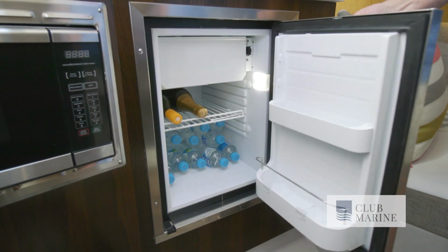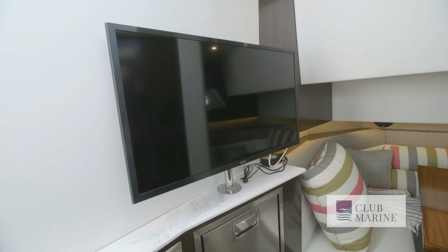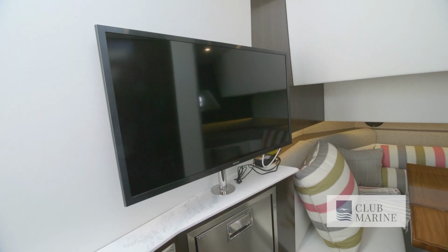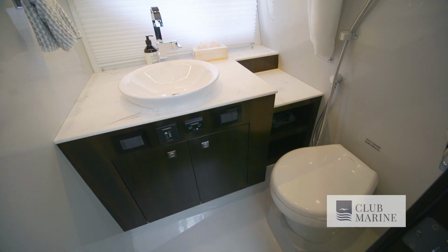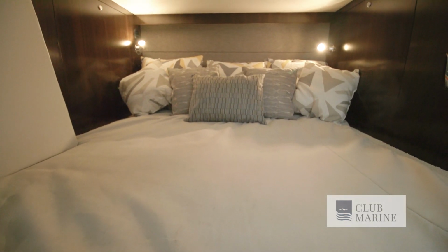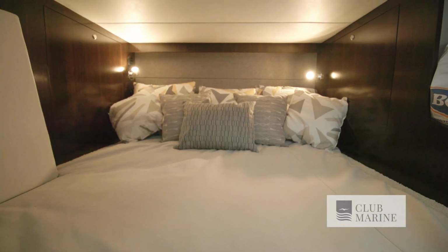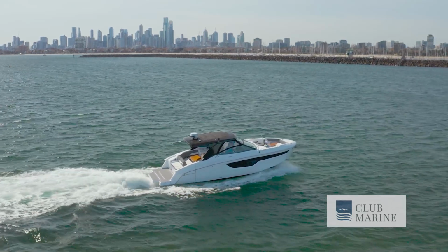You've got a fridge, you've got a convection oven and a microwave, and this TV can actually be moved upstairs as well. Opposite is the head, and you'd be really surprised just how big it is. Under the staircase, you have the Cruisers version of a master stateroom. Admittedly, there's not a lot of headroom, but you're not going to be spending a lot of time here. You're going to be spending most of your time outdoors on the deck.